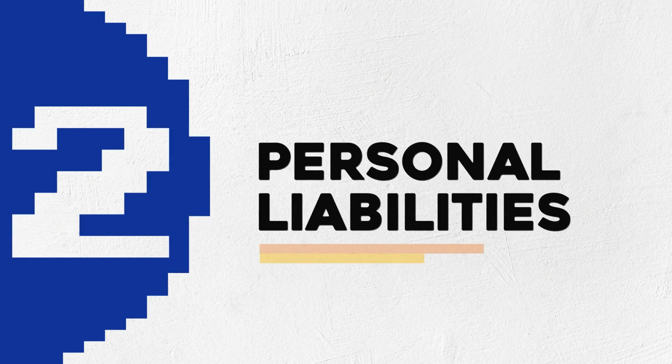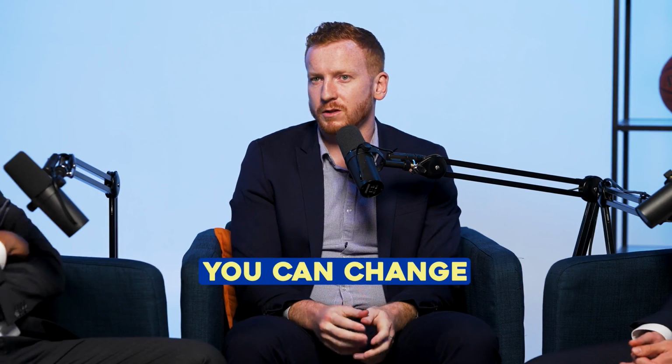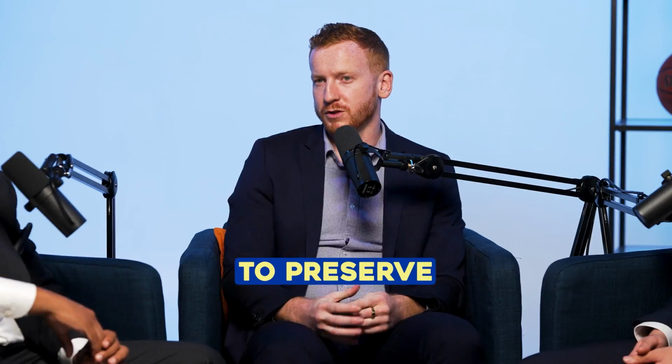2, personal liabilities. This is probably the first thing you can look at to improve your borrowing power because it's something you can change quite quickly. Number 3, structuring. It's a very good way to preserve your borrowing power and to provide options with regards to going into an owner-occ or transitioning into commercial.